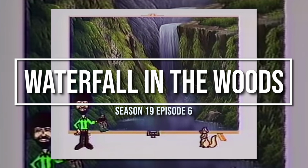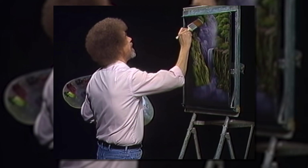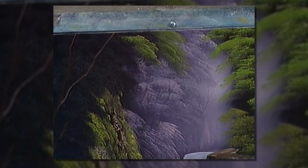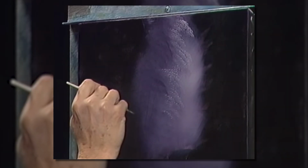Number 8, Waterfall in the Woods, Season 19, Episode 6. If you have never seen this painting, you are in for a real treat. Simply put, it is stunning. It's all about building up from soft to thick, dark to light, and thick to thin. And that last one there is where you might struggle. Actually, you know what? It is where you will struggle.